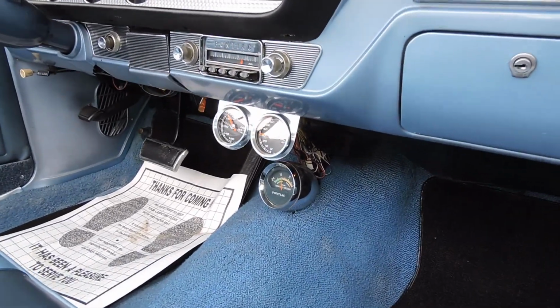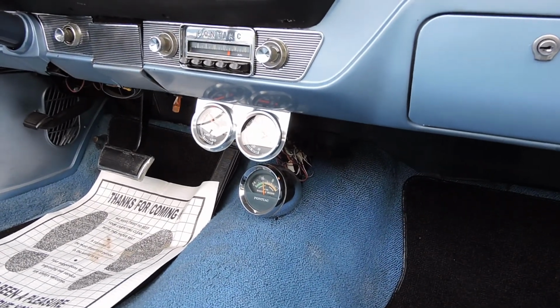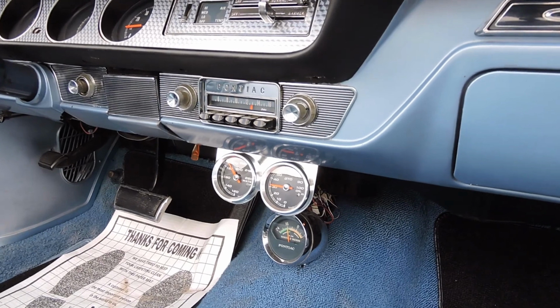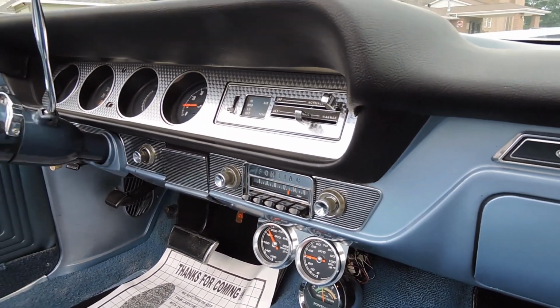It's got aftermarket gauges. It's got the factory tach, which works. It's got a manifold vacuum gauge, which works. Oil pressure gauge, amp gauge, which are GTO gauges, aftermarket. It's got the factory AM Delco radio as well.